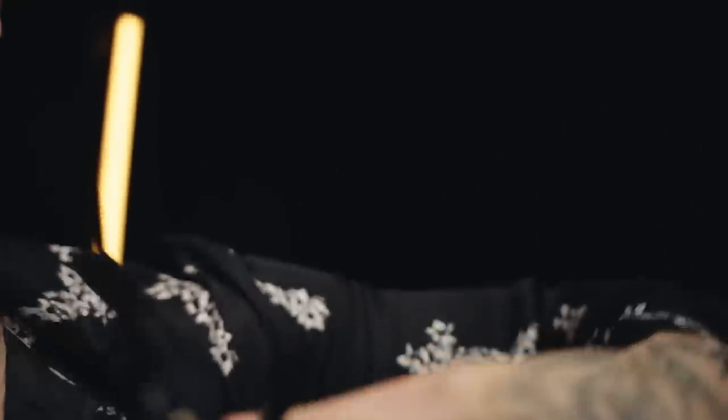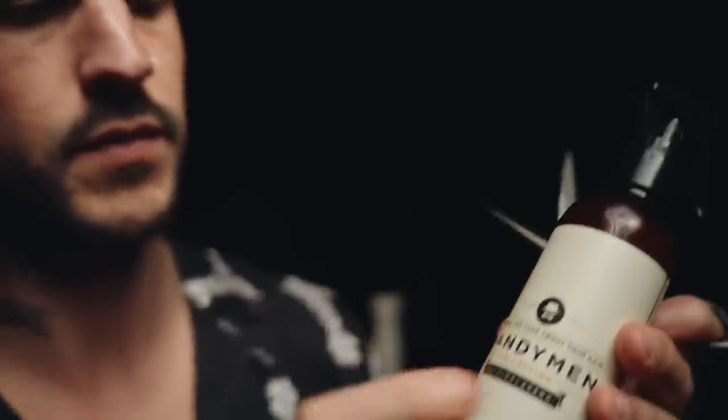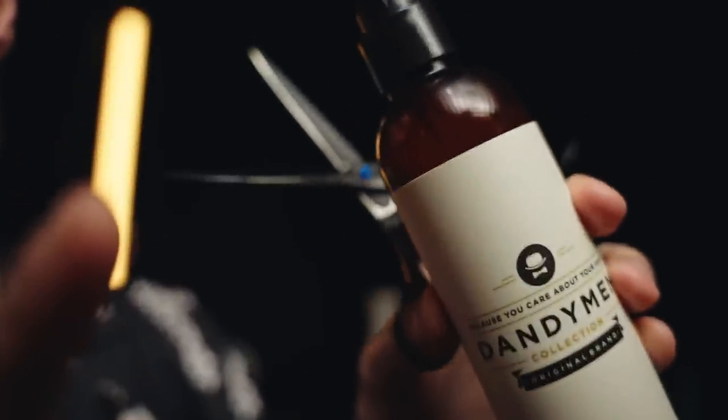So what I use, because I have fine hair as well, is a little bit of sea salt spray. And we're going to be, you know, applying this to your hair after the cut, helping you get the style right, but this is the sea salt spray that I use.